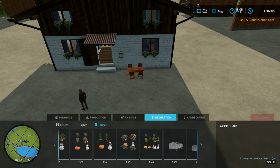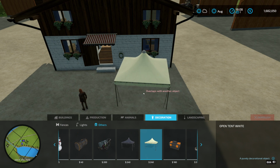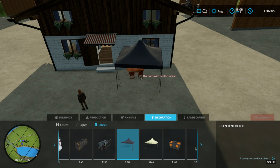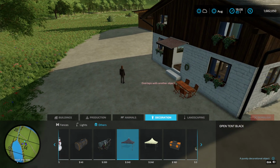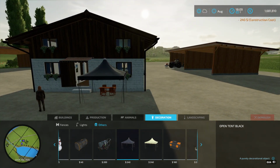And this here is my decorative pack. First I look whether this tent is working here. No. This color would be better. And I think it would be awesome. Only the window of the living room is affected by it. But I think it's okay. I don't put it too close to the wall so that the window is not smashed by this, but the sitting area should be covered. Okay.